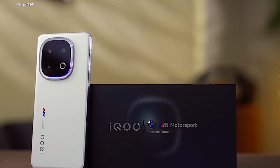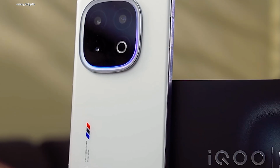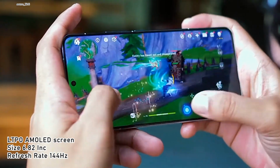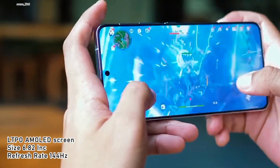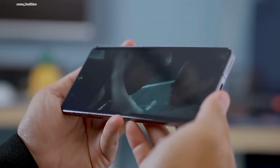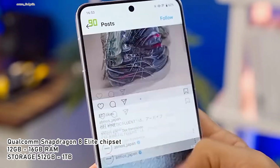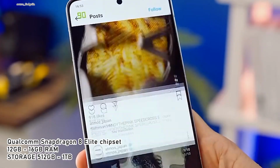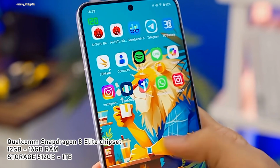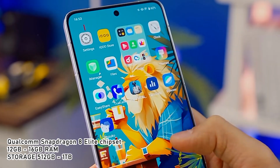Last but definitely not least, we have the Vivo iQOO 13, a flagship killer with high-end features. It comes with a 6.82-inch LTPO AMOLED display with a 144Hz refresh rate, giving you an ultra-smooth visual experience. For performance, it runs on the Qualcomm Snapdragon 8 Elite chipset, making it one of the fastest phones on the market. It has 12 gigabytes or 16 gigabytes of RAM and storage options ranging from 512 gigabytes to 1 terabyte.